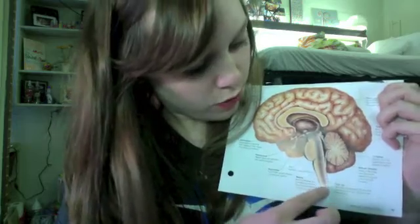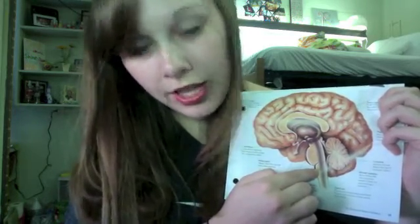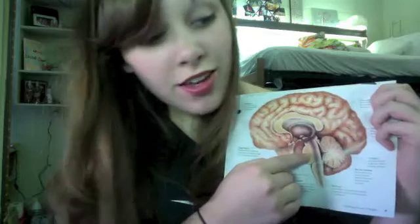Now, from the spinal cord, we move up into the medulla. The medulla is responsible for regulating the unconscious functions of your body, like breathing and the circulation of your blood and all those things that you just have to do. You don't realize that you're actually doing them. From the medulla, we move up into the pons right here. The pons is mainly involved in sleeping and arousal.